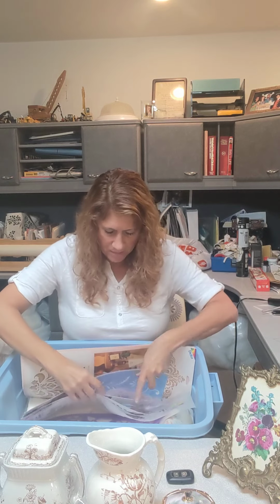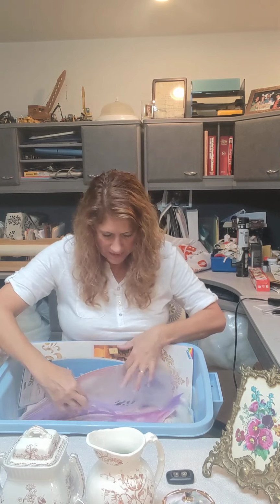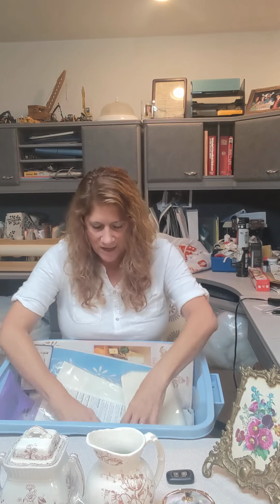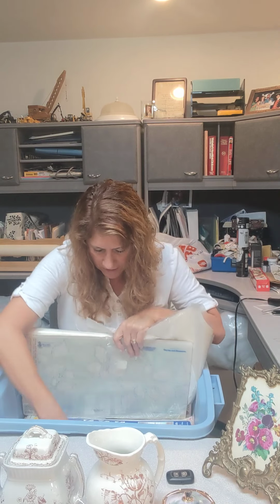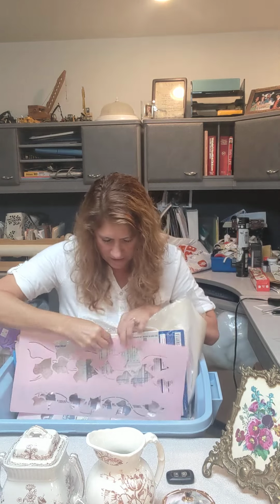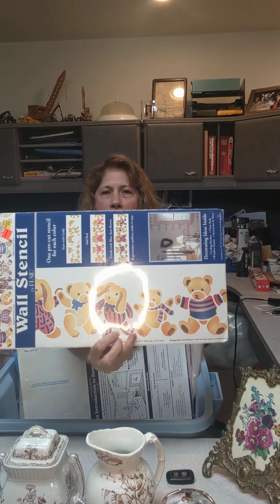This was a great deal, especially if I wanted to do some of the children's furniture. So that was a fantastic find. A bunch of stencils for $3, and then I even got the tub, which I can put my other stencils in that I just have laying on a desk right now. But sometimes you run into great deals at garage sales. This one is a bunch of letters. So I just really lucked out on this great find. Little bears, perfect for a baby's furniture.